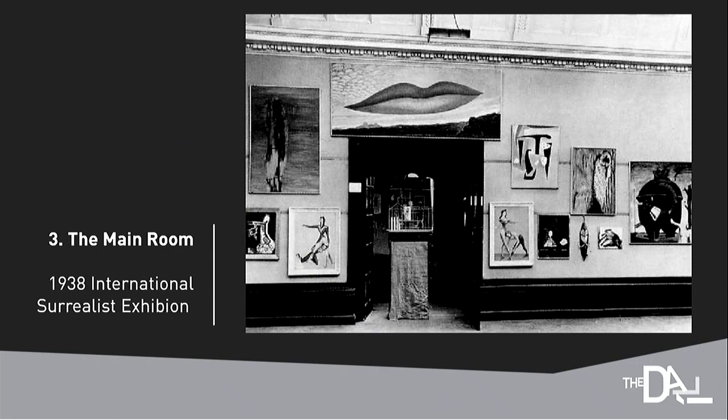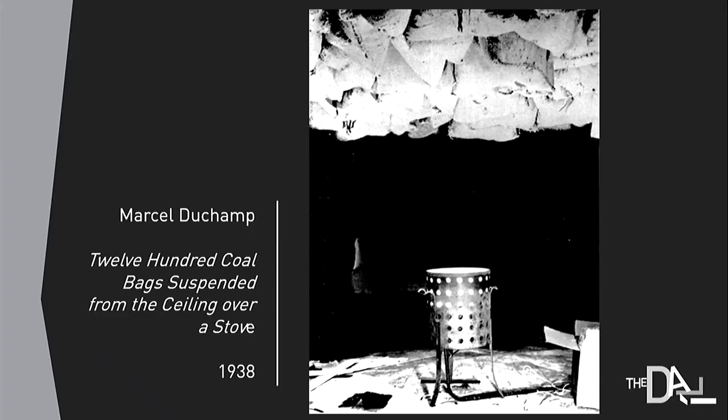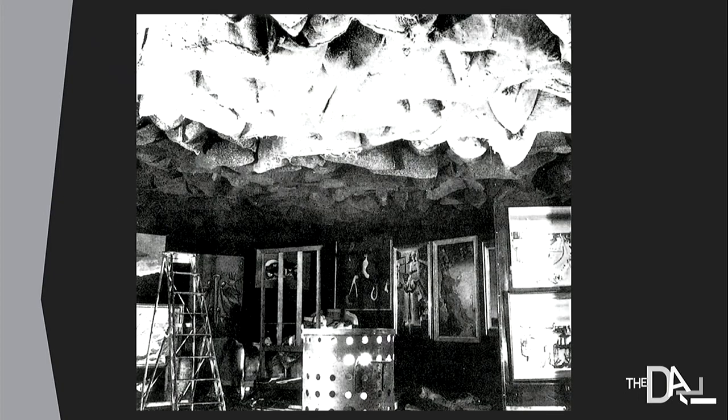And then finally, you arrive at the main room, and you can see that you're greeted by the palace at 4 a.m. by Giacometti. You walk inside, everything's dark, and there's a brazier. This was what Marcel Duchamp had created. There are 1,200 sacks of coal lining the ceiling, almost like stalactites, and all you see is what looks like a fire in the middle, which leads to that sensation that perhaps things are going to catch on fire. It's actually a light, but it gives you that unnerving sensation.